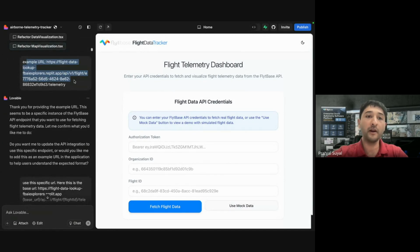So yeah, I provided this URL. This is my API endpoint, which Lovable can use without facing CORS errors, because now I've enabled it. I would have had to go to the development team if I wanted to connect Lovable to our backend, and it would have taken time.